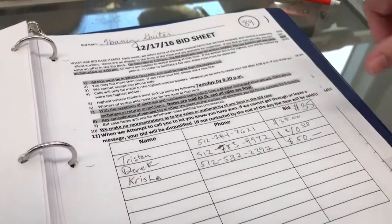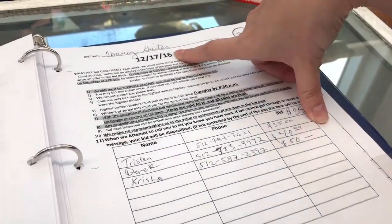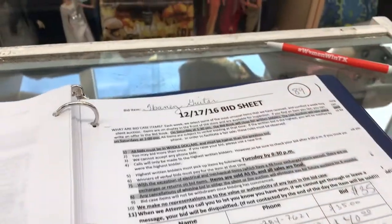Okay. Hi guys, we're back. We're here at the Goodwill and just wanted to kind of give you an idea of what we were talking about last time. So this right here is the binder. And as you can see, I've actually just bid on an Ibanez guitar for $50. And let me show you, you can go over to look at that item.